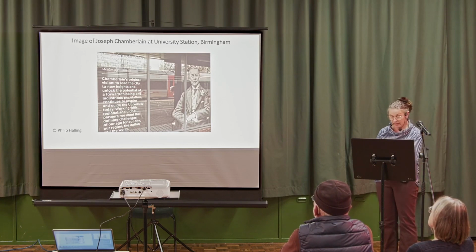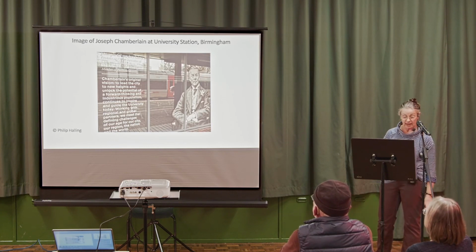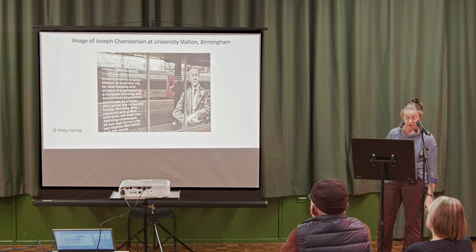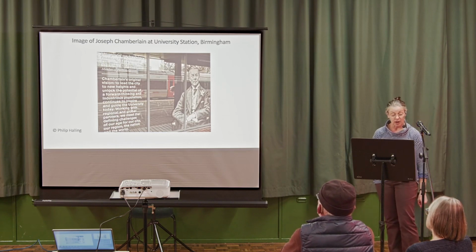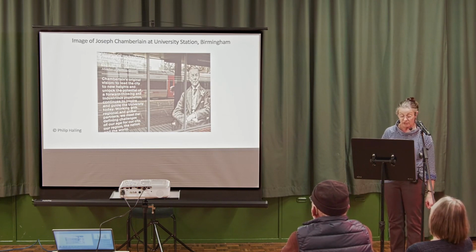So, coming to the end now of hopping time as it was. This slide is an image of a man called Joseph Chamberlain, and it's from the University Station in Birmingham. Joseph Chamberlain was a very prominent both local and national politician, and in the early 1900s the hop industry came under threat from cheap imported hops. So in 1905 a local man, Frederick Neame of Macknade Farm, Faversham, was asked to represent the hop industry on Joseph Chamberlain's Tariff Reform Committee.